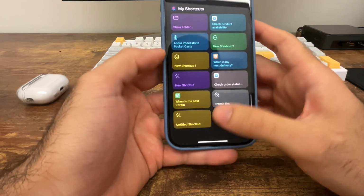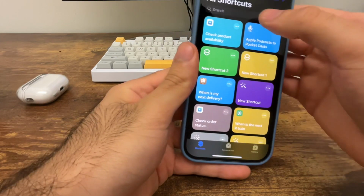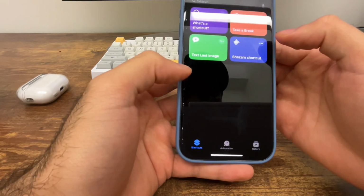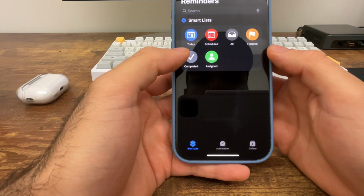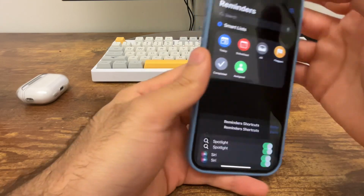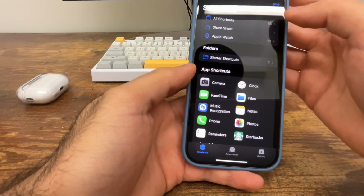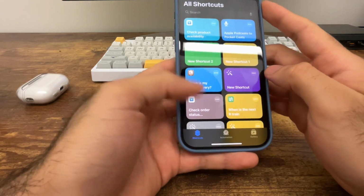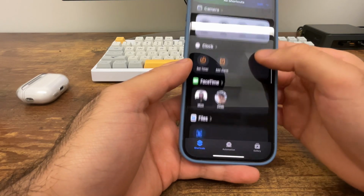Wait, let's go to shortcuts. Let's see if we can set a reminder. You see, it doesn't show up. Reminders today. Okay, that's just gonna open the list. I need to set a reminder. How do I create a new shortcut? I have no idea how to create a new shortcut.